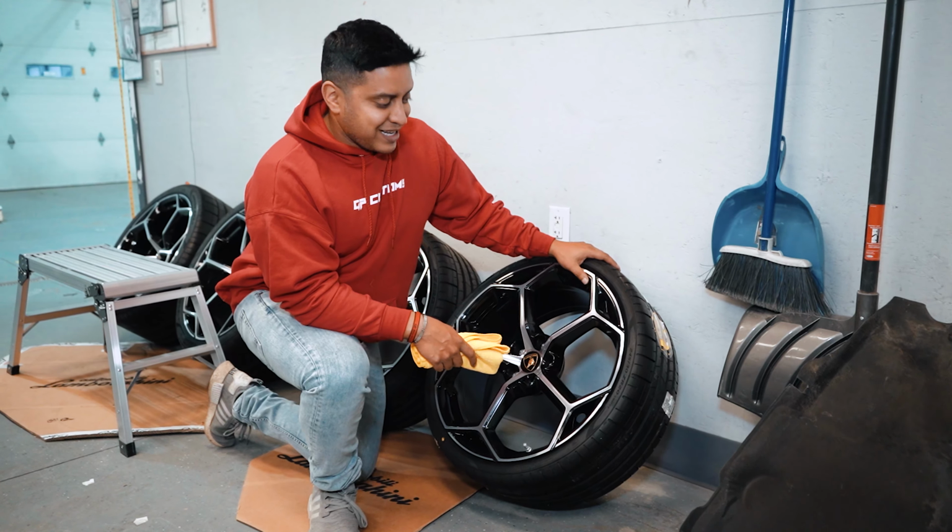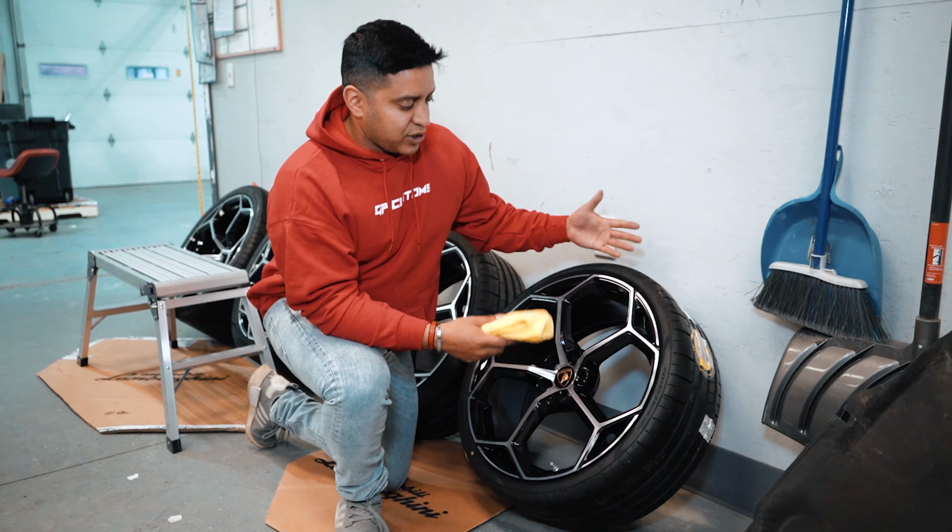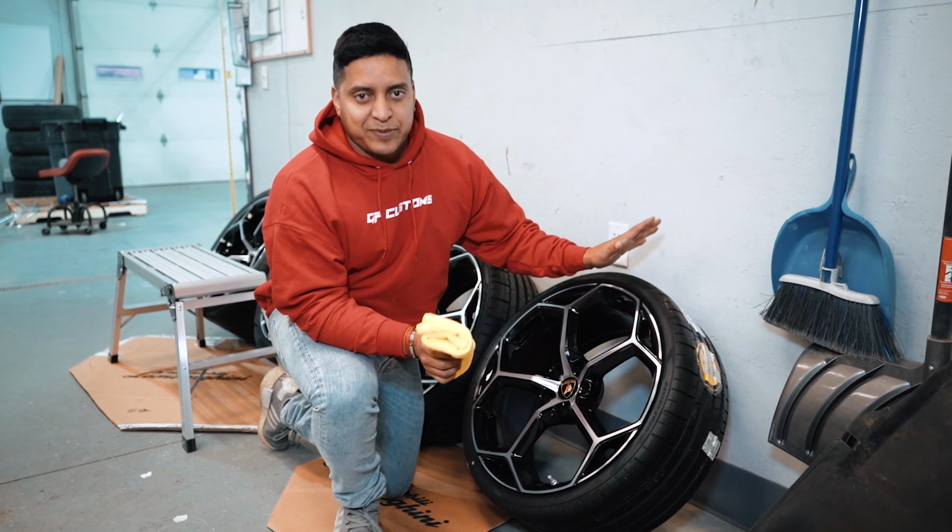These are the new Lamborghini Evo wheels, factory spec wheels. We're getting them all cleaned up, getting them prepped for ceramic coating to keep them clean from brake dust.